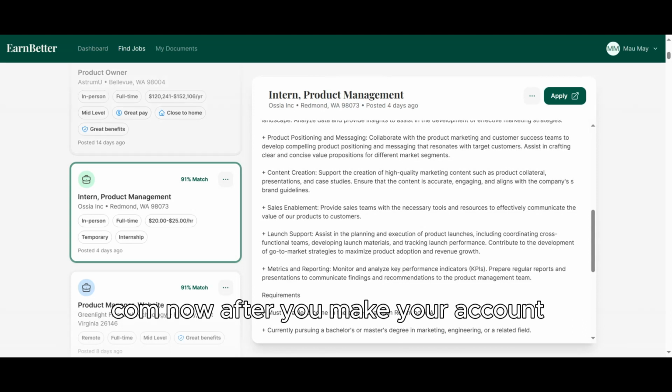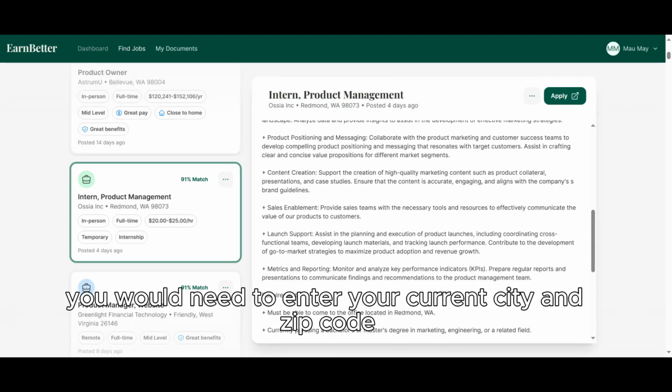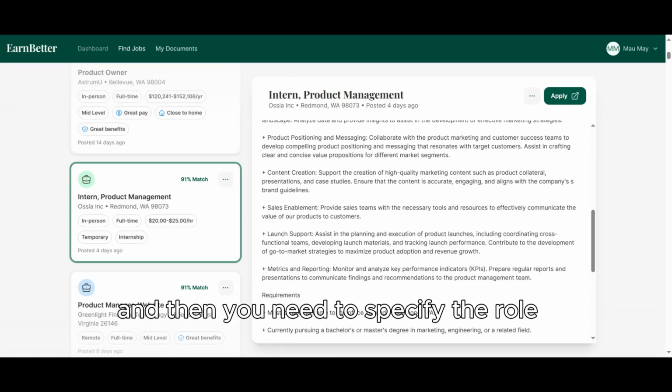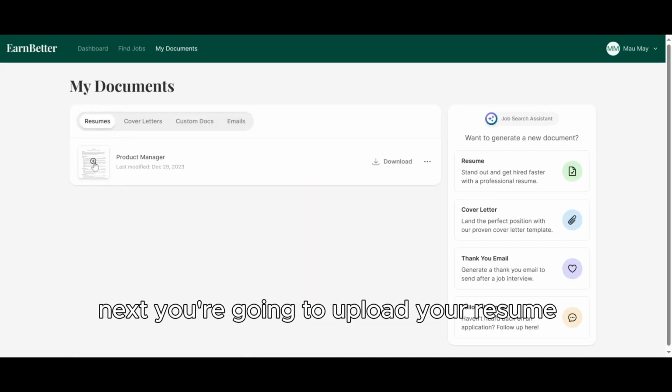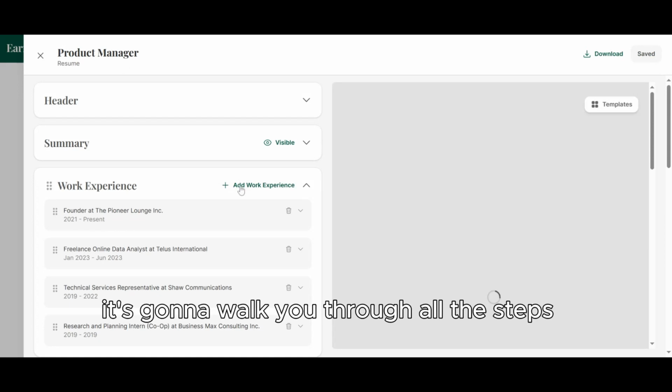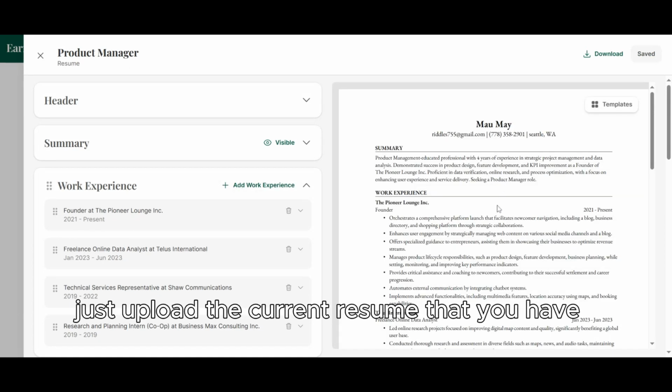After you make your account, you would need to enter your current city and zip code, and then you'd need to specify the role you're searching for. Next, you're going to upload your resume. It's going to walk you through all the steps. Just upload the current resume that you have.